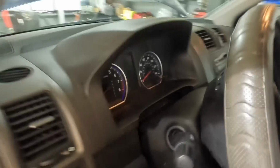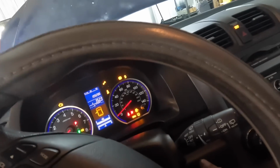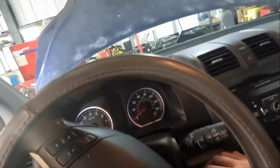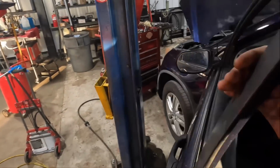We've got a 2008 Honda CRV. Let's key it on real quick. Approximately 199,286 miles on the odometer. Came in with a check engine light. There were some other issues that were addressed on this car earlier.